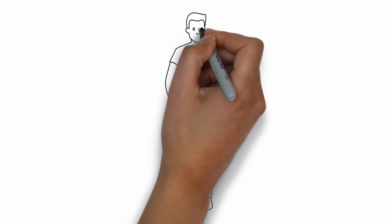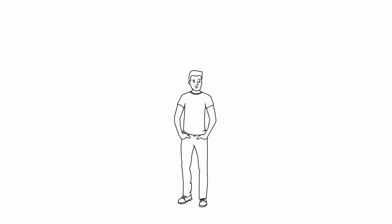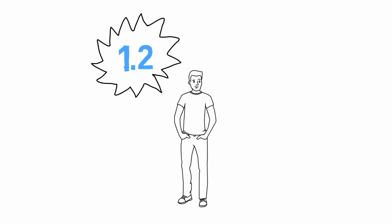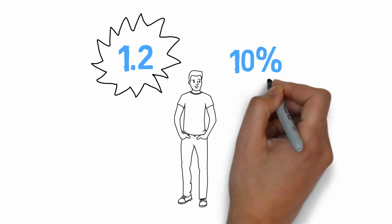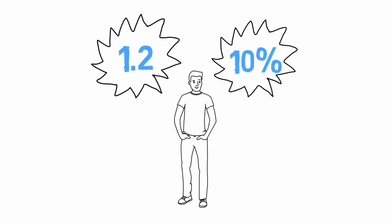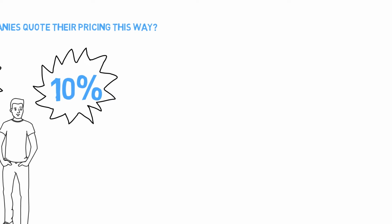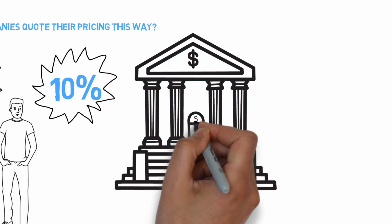If you've applied for financing and had a financing company quote their pricing as factor rate or buy rate rather than, say, an interest rate, you're probably scratching your head. Why do some financing companies quote their pricing this way? It all comes down to the fact that their products don't look like traditional bank loans.